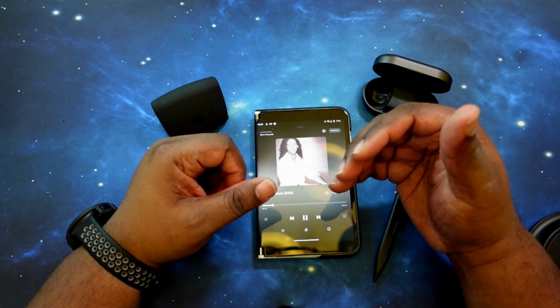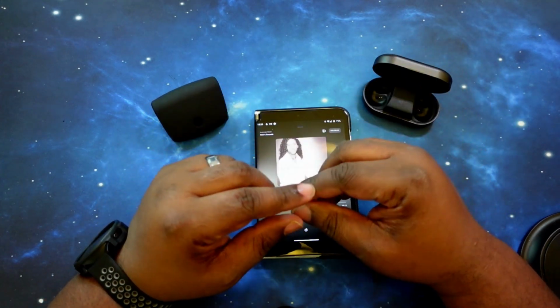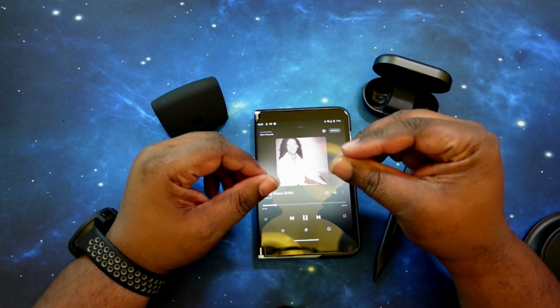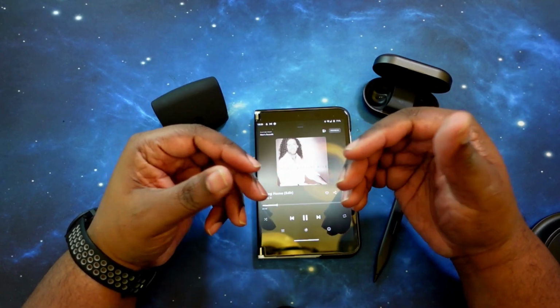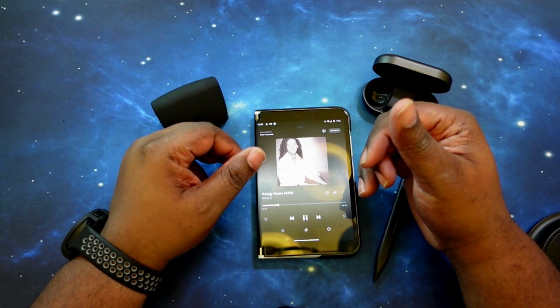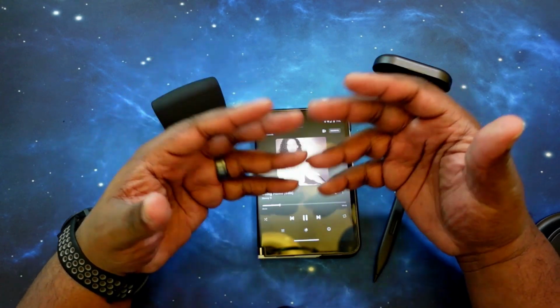Now remember, this is natural. This is without any EQ help whatsoever. And these things sound fantastic. They sound like they don't naturally need an EQ, which is really scary when you compare them to other earbuds.